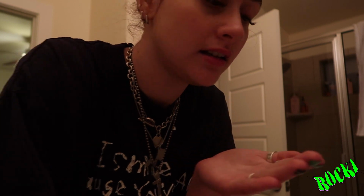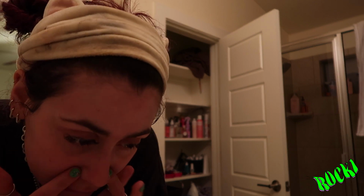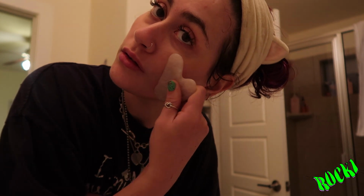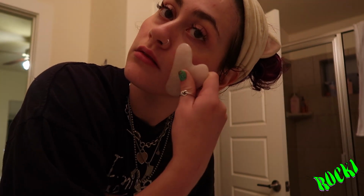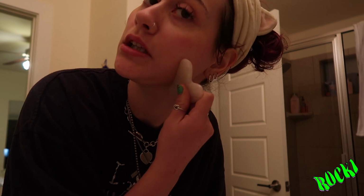Jelly-like consistency. And then I'm just going to pat that around my face. Massage it in nice and lightly. So this triple peptide cactus oasis serum plumps, firms, and hydrates skin. So it's a hyaluronic acid serum. And I'm just gonna brush outwardly from my chin and my cheeks.